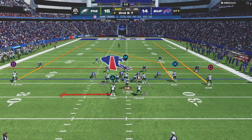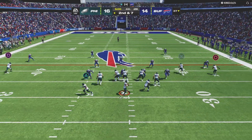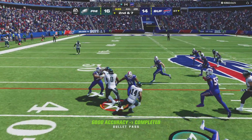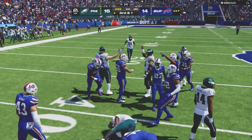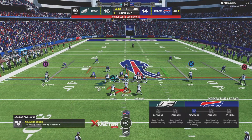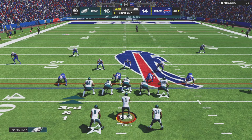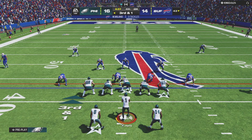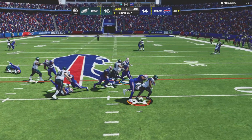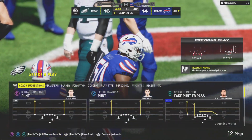Here's second and 7. He'll drop to throw. They'll try and set up the screen to Swift. And a 6-yard gain gets him right around the 43. And quickly they get to the line. They'll try and run here with Swift. Boy, no chance as he was met and dropped behind the line there.